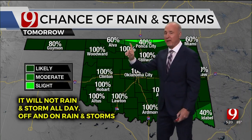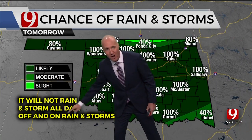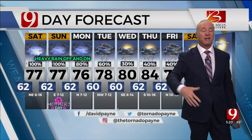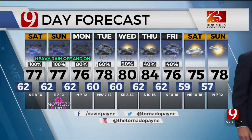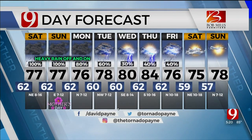Let me point this out. Read it carefully. It will not rain and storm all day. It'll be off and on. I think we'll have some rain in the morning. We might get a break in the afternoon. More rain tomorrow evening. More rain off and on into Sunday and Monday. Mom's Day still looks wet. Here we go. Guys, we're tracking this severe weather.